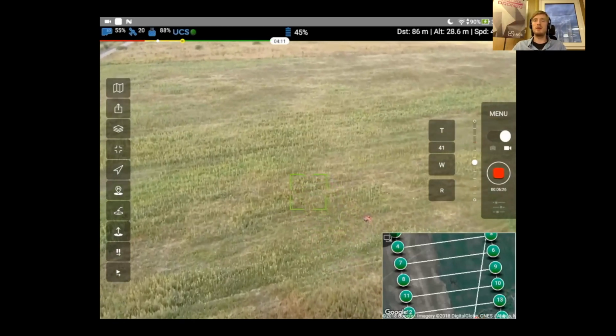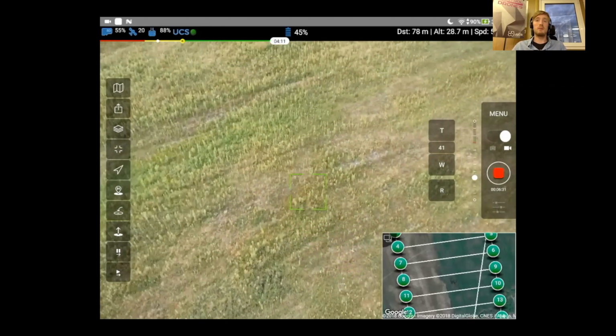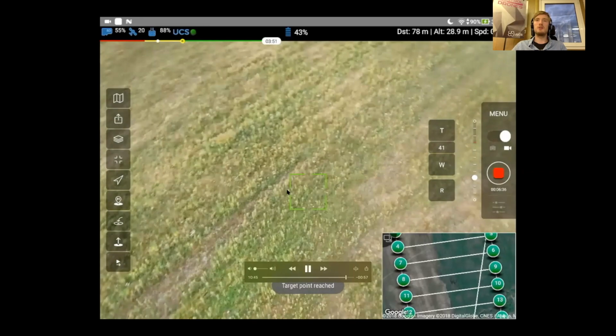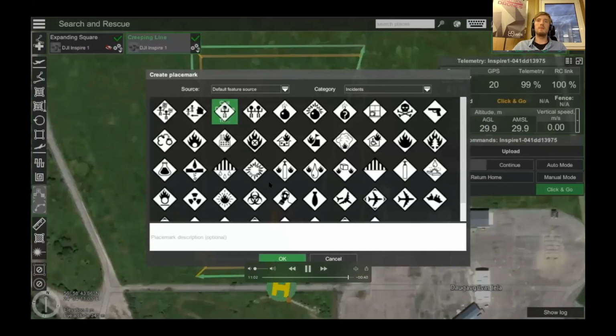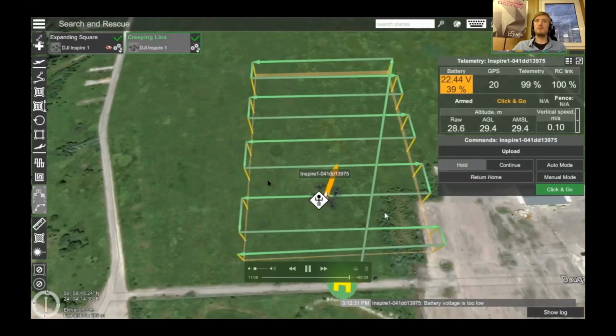But after it reaches the click and go point, you can again control the drone simply by using manual commands. Here you can see it shows that the target point has been reached, and now it's simply manual mode. I'm focusing the camera and finding the target. And here this is again the UgCS screen, of course. And now, same as before, you can just place the placemark there. And now I'm just flying the drone back in manual mode and landing it.